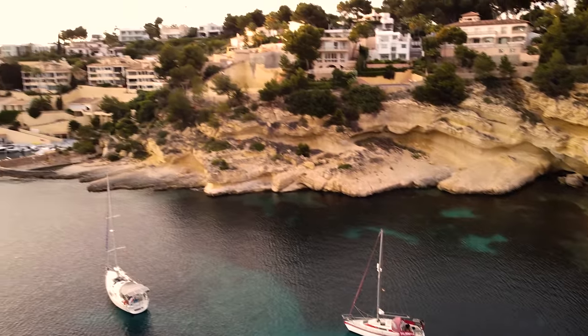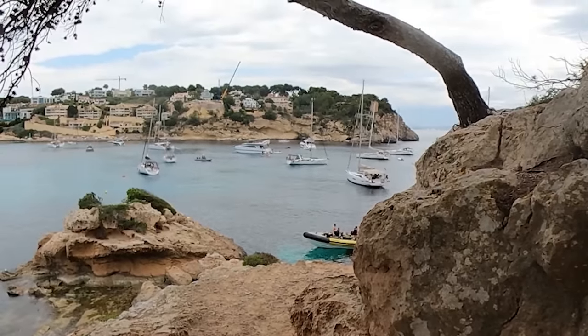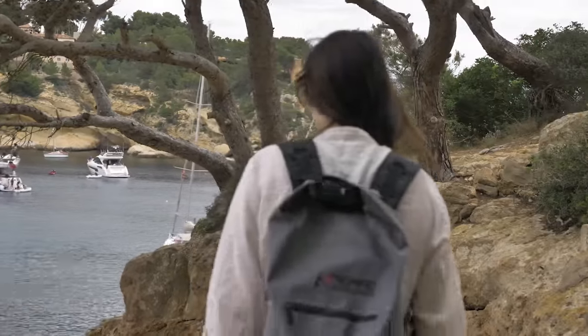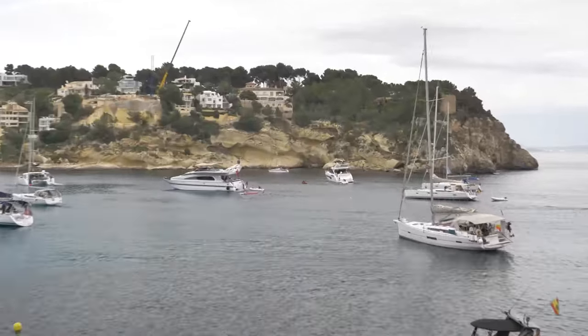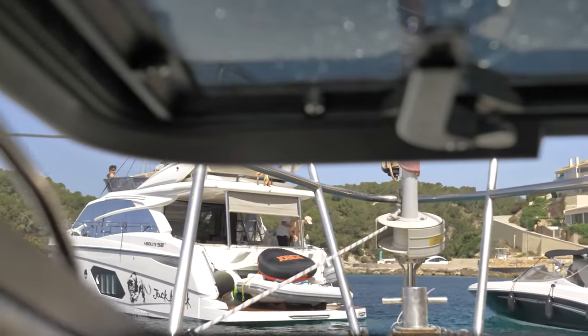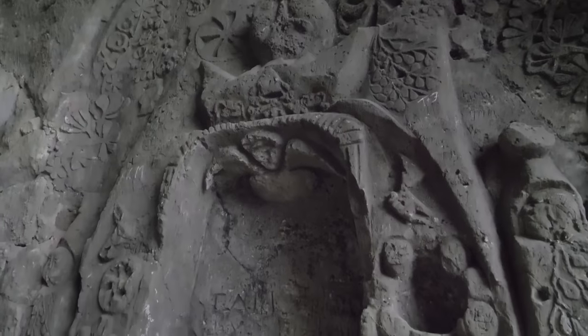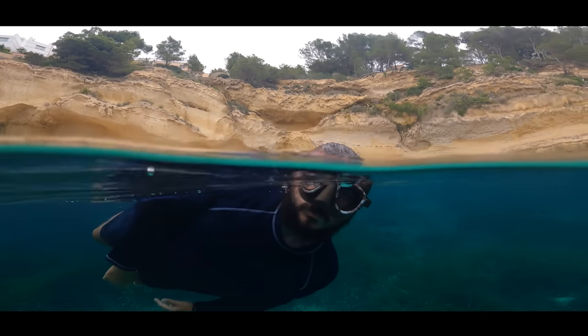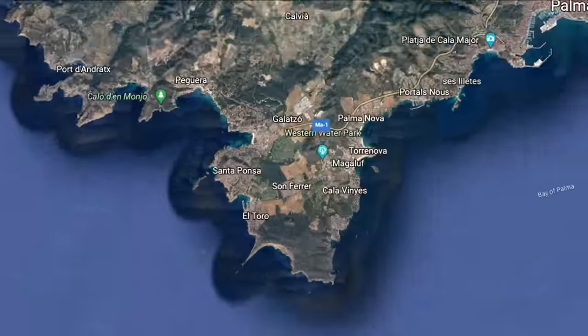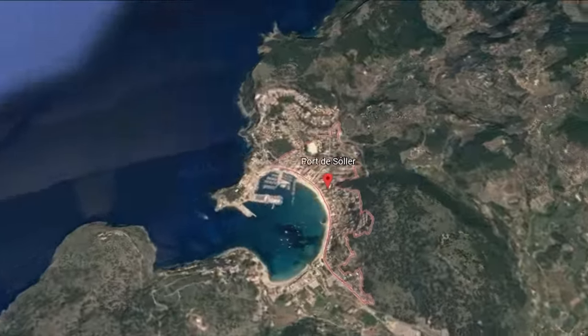Last time you saw us, we were anchored in the beautiful port of Valls that was equal parts fascinating and chaotic. Though the anchorage was quite stressful, we had plenty of time to explore the awesome caves above the surface and the treasures below. This week though, it's time to move on again as we head out for a 10-hour journey to Soller on the north coast.